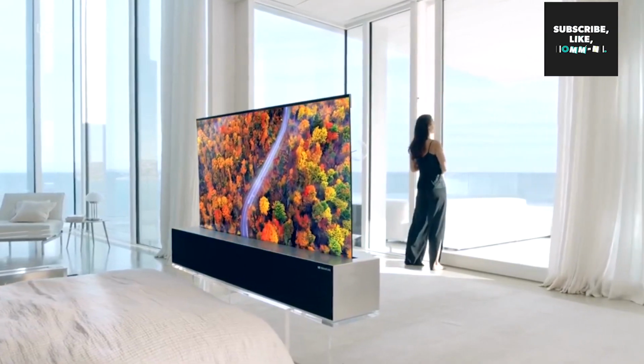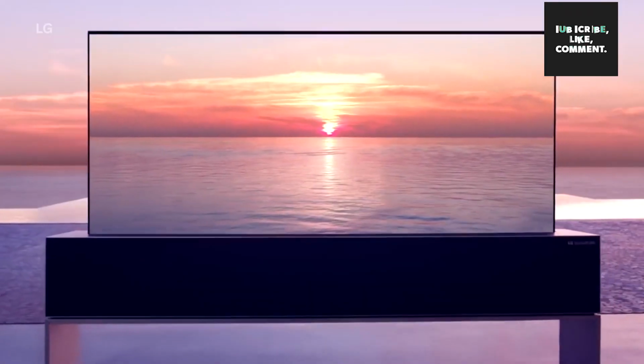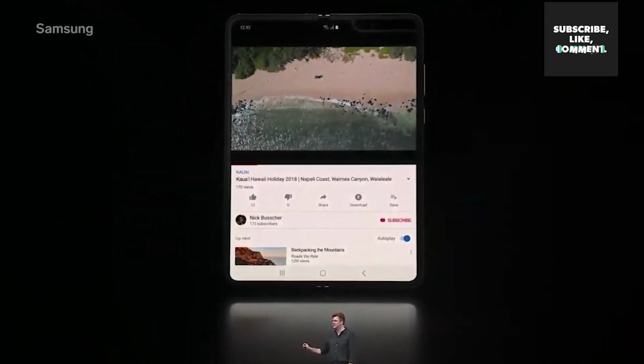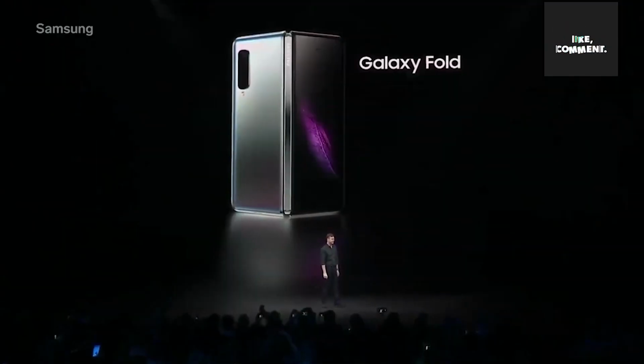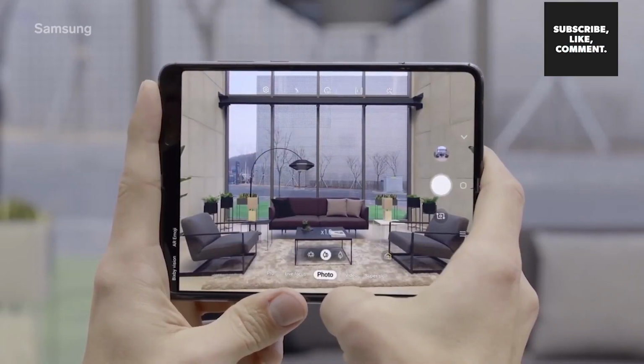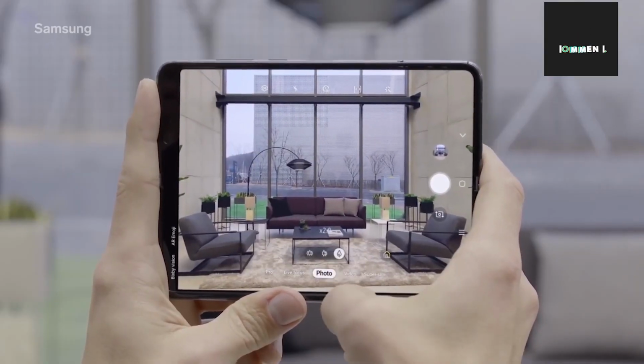Getting to larger OLED screens, though, is an expensive proposition. And so, for instance, the Galaxy Fold phone, which has this larger OLED screen, is going to cost $2,000. And in part, that's almost certainly a function, at least in part, of the OLED screen technology that they're using.